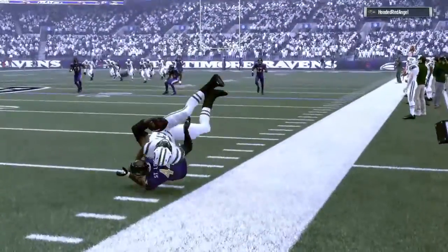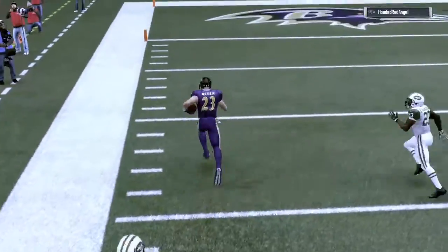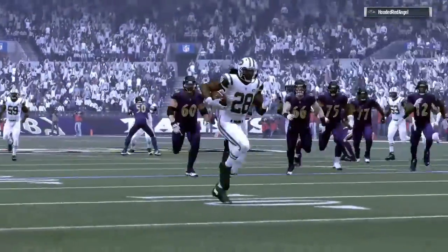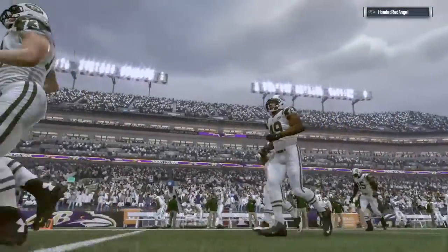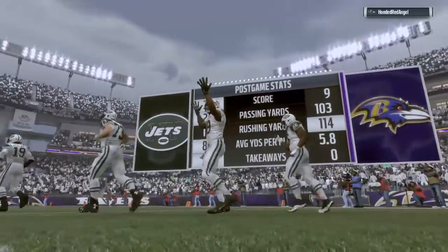So for the Jets, it's an important win for their playoff hopes as they move to 8-4. And they'll return home next week to take on the Oakland Raiders. Meanwhile, for Baltimore, it's a loss that could wind up costing them a first-round bye as they dip to 9-3. And they'll try to make amends next week as they host the Cleveland Browns.